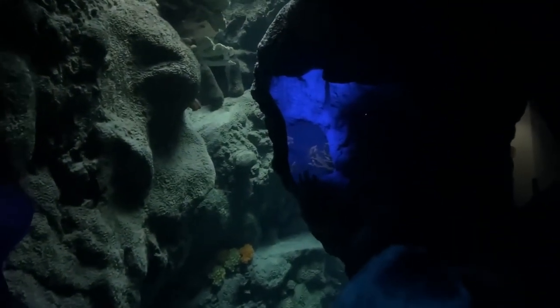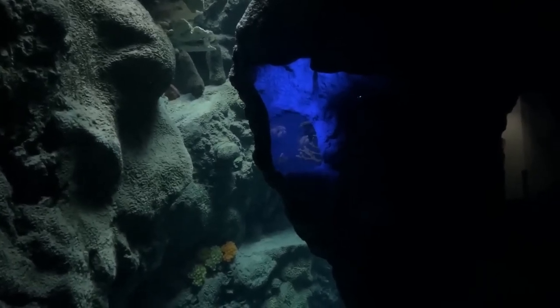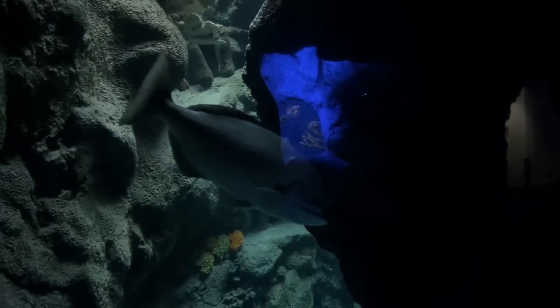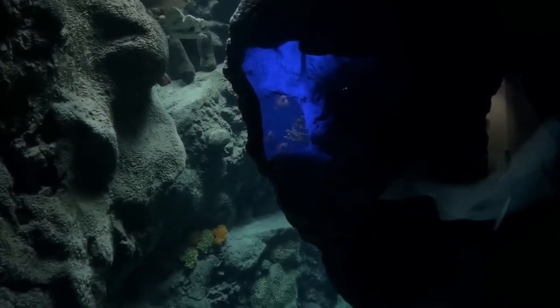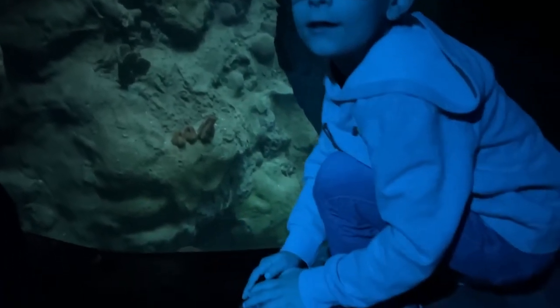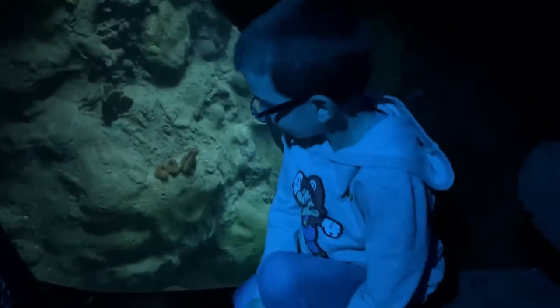Yeah, this is a bubble window. I'm pretty sure you're not supposed to climb in it. But sure is fun to look at, isn't it? Uh-huh. Fish is saying hello. And I have a pet rock. Oh, the things a six-year-old finds.